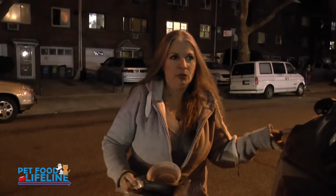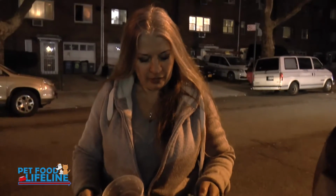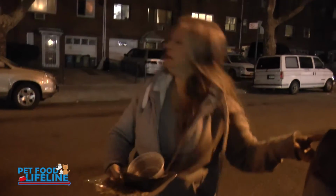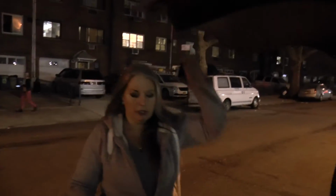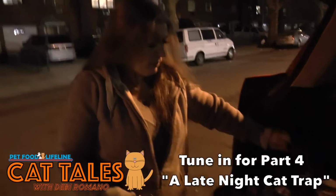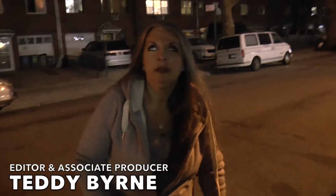They're a natural rodent control, especially in a housing project where you see the garbage. You know, there's a lot of garbage sources, and that's where they congregate. And if they're fixed and vaccinated and fed, they're a wonderful rodent control. They keep the mice and rats away; they just smell the cats and they stay away. They don't even have to see them. They know that they're there and they avoid them.